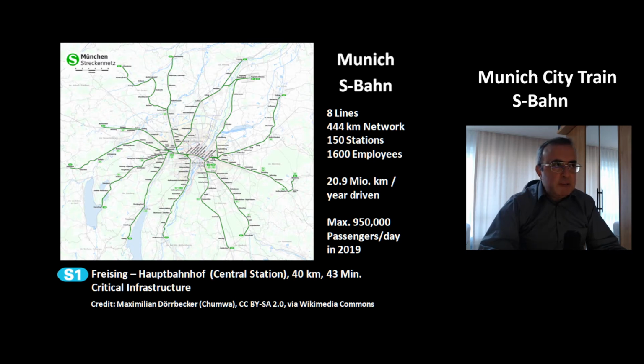And to give you an idea of the speed of this train, this is the small town of Freising. It's the station of the Blue Line S1. And this line has a 40-kilometer route from Freising to Hauptbahnhof, Central Station. And it can make this distance in 43 minutes.